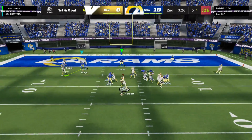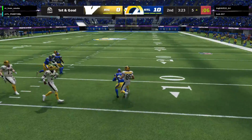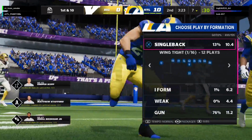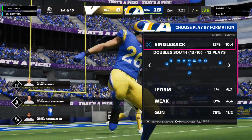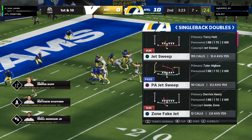Now Herbert with it, looking to pass. Trying to find Kupp, but it's intercepted. Picked by the safety, Taylor Mays. And the Rams are going to have it here as they'll start at their own 7. Second straight drive now here, Charles, that have ended with an interception.